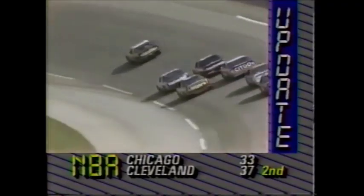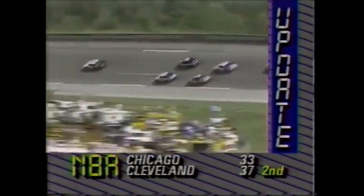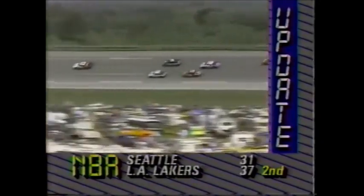And I tell you what, it's a good thing that these guys aren't leading the race, because they've never figured out how to divide the points or the money or anything else.